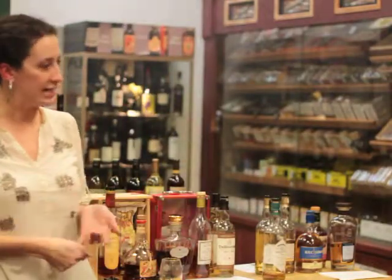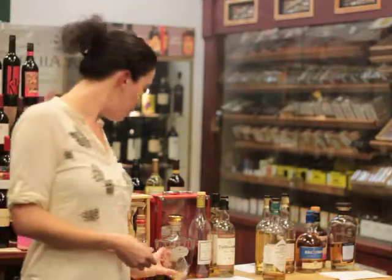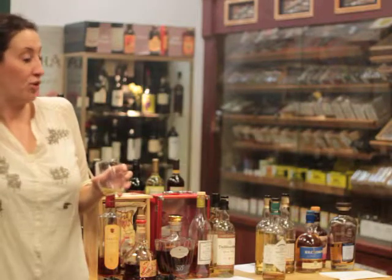And the Littlemill distillery, most people have never heard of before. Littlemill closed in 1983. So this is some of the last distillate that went through that distillery. The reason for it closing, this is a Lowland whiskey. Most people have not tasted Lowland whiskey. There are only 3 operating distilleries in the Lowlands right now: Auchentoshan, Glenkinchie, and Bladnoch.